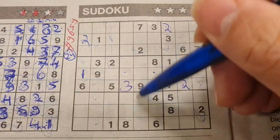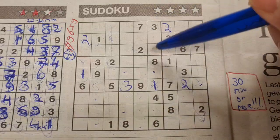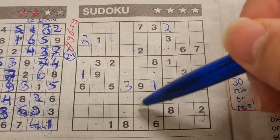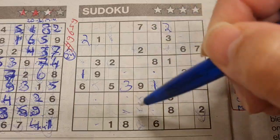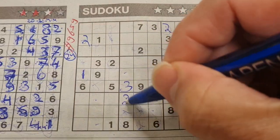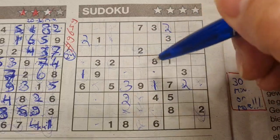Well, one, two, three, four, five, six missing numbers in this big square. One of the missing numbers is two. We have a two in the middle column, no two in these three boxes. Two in this row, no two in those three boxes. So one box left for two in this big square. Should be there.